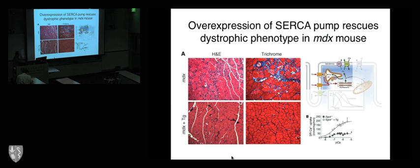So one potential idea relating to our model, and this is a recent paper that came out, was that if you have hypercontraction, that suggests that the muscle is receiving a stimulus to contract, calcium is coming in, it's going to start contracting, but maybe it's not resting. So how does the muscle rest? How does calcium get removed from the cytoplasm to turn off the muscle contraction?